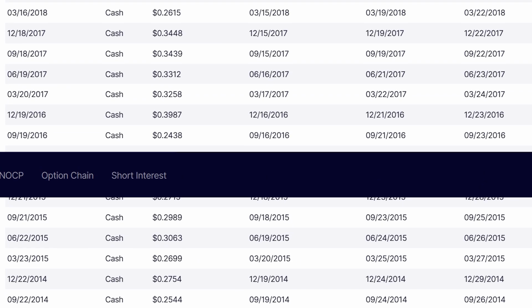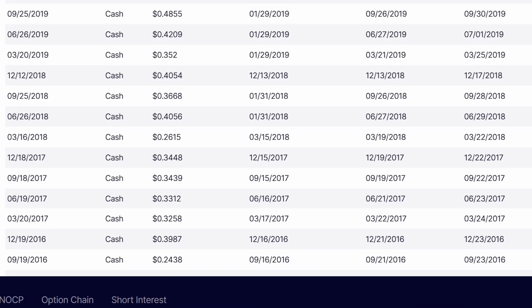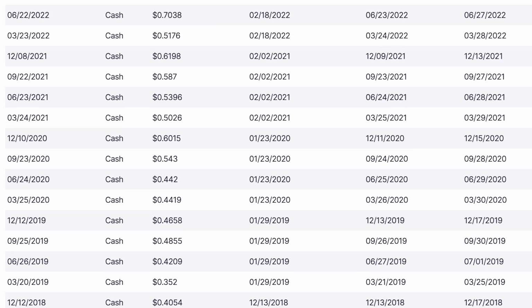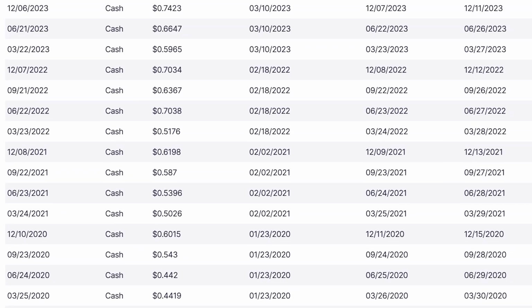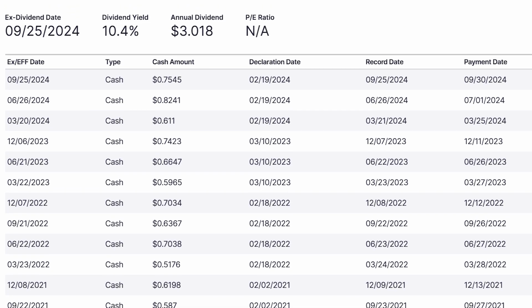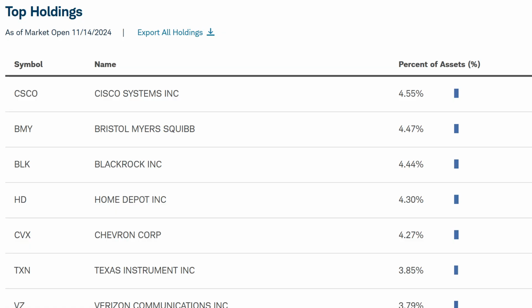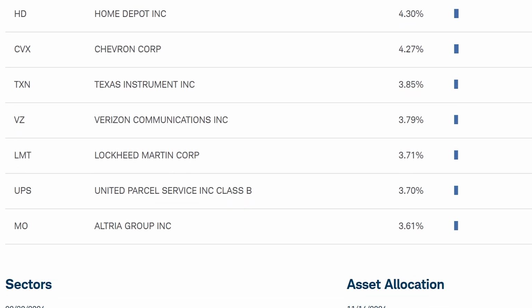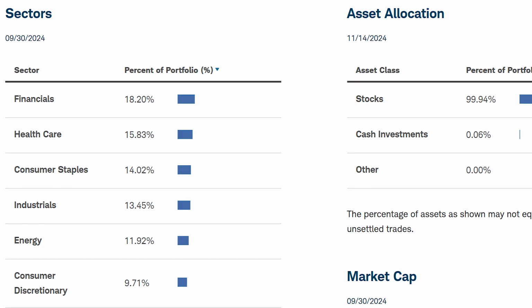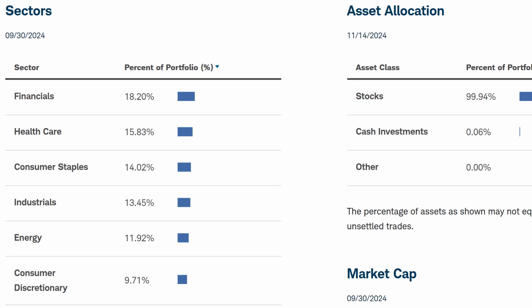Since SCHD is an ETF that holds hundreds of stocks, it doesn't have a single earnings per share or payout ratio like the individual companies we looked at. However, it's popular because of its focus on dividend growth, and it gives investors access to a diversified group of 100 dividend-paying companies in one go. These ETFs will let you see the holdings and a sector breakdown before purchasing them. With SCHD, we can see top holdings are in the financial sector, healthcare, consumer staples, and so on.